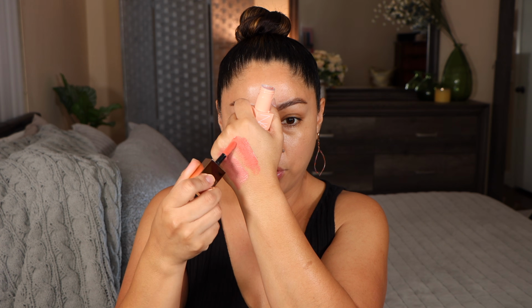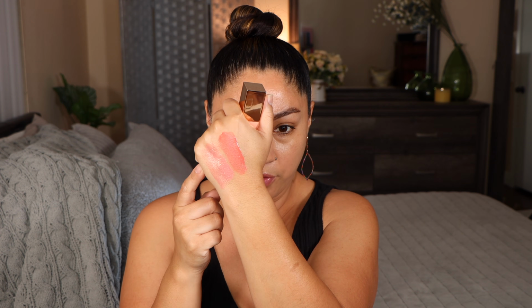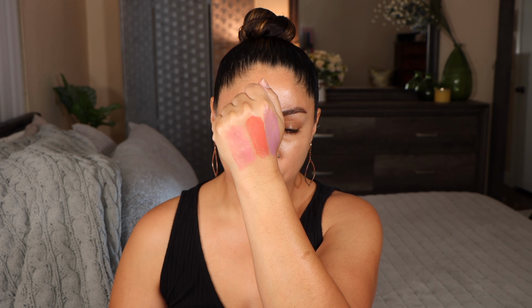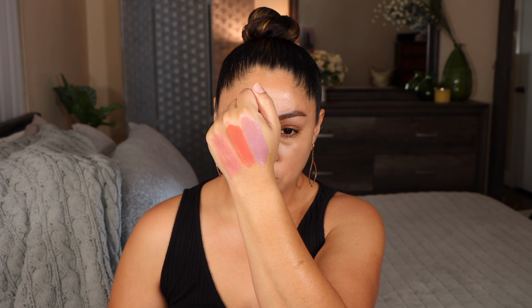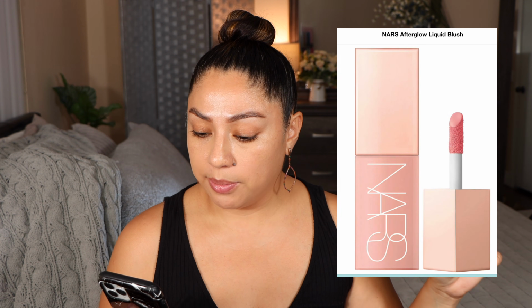So let me just show you a really nice swatch of the other 2 shades that I have here. They retail for $32, and I got mine directly from the Sephora website. So we have Orgasm and Brazen, and the other shade that I'm really excited for is called Wanderlust, which is like a purpley kind of shade. Here we have the swatches, and I am going to apply it to the skin so you guys can see it in action. But I do want to tell you a little bit about the product.